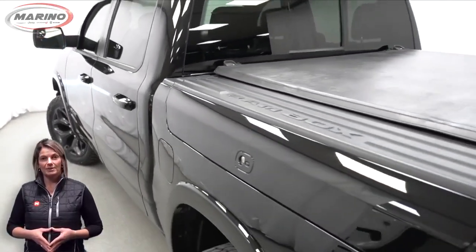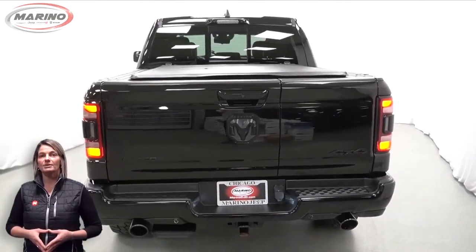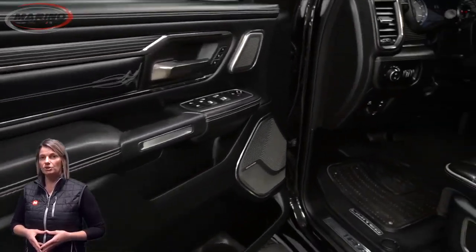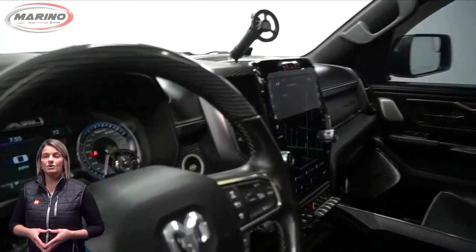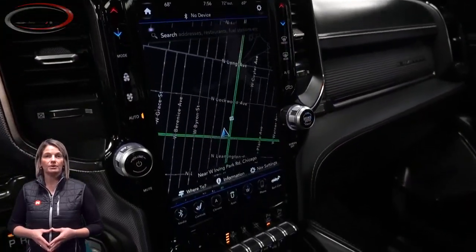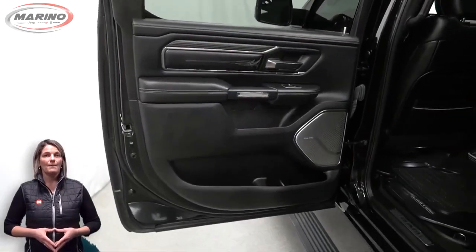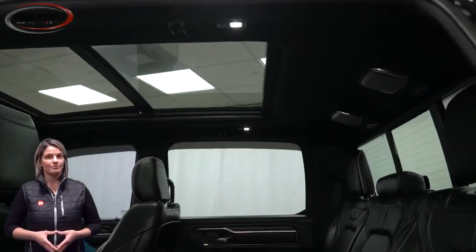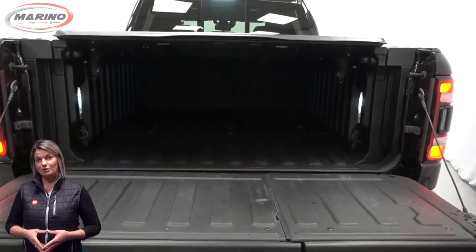With black headlamp bezels, front fog lamps, 22-inch aluminum wheels, blind spot and cross-path detection, tow package, heated and ventilated front seating, heated steering wheel, 21,000 miles on the odometer, 12-inch touchscreen, navigation, heated second row seats, panoramic sunroof, RamBox cargo management system, 3.0-liter V6 turbo diesel engine, and so much more.